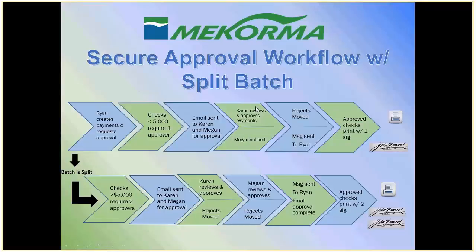While Karen is in there looking at the payments, she can remove any payments from that batch so that they do not get processed. And when she approves the batch, Ryan will get an email letting him know he can print. And once he does, it'll come out with the signature logic that we've set.